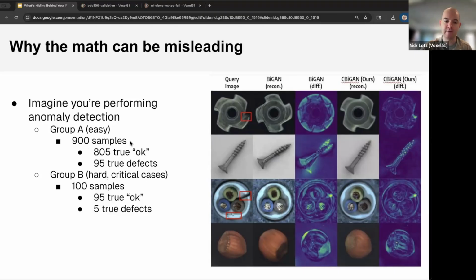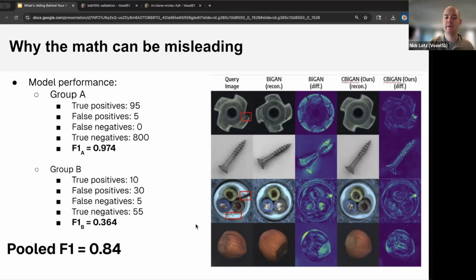Just to use round numbers, we have 900 samples, and the ground truth tells us that 805 of those are true non-defect samples and 95 of those are true defects. This is what we know to be true. We also know that we have a set of hard critical cases of 100 samples. These might be safety critical cases where anomalies are not an option, or they might be nuanced and hard to detect due to the sensors we have, and maybe also some of our current models. Out of those 100 samples, 95 are true and defect free, and 5 are true positives in terms of having anomalies. Again, if you do the math, the F1 score of group A might be very good.